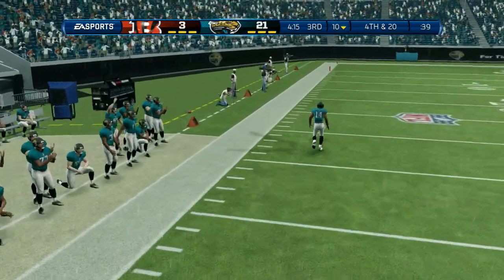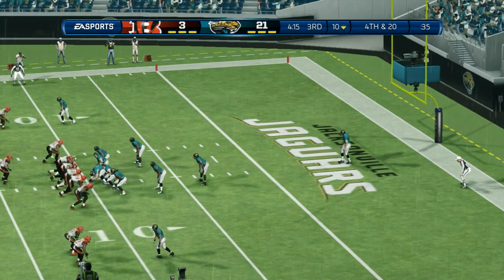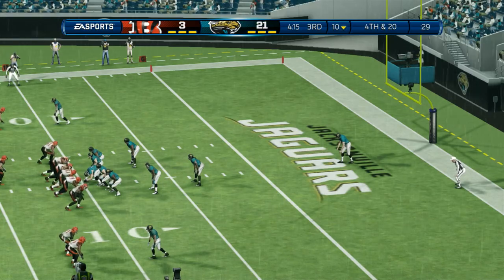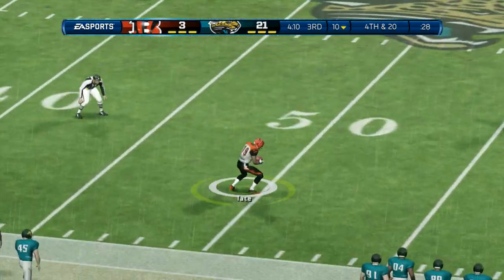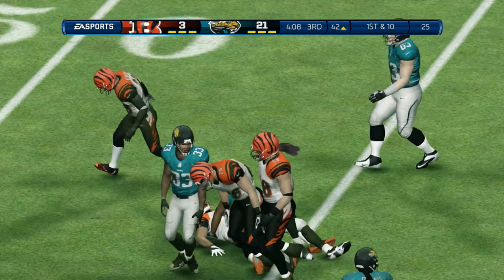What a good job by the defensive back that time. That ball was thrown beautifully down the field. High arcing throw, but the defensive back in great position knocks it down. Tate now with a return. Tackle down at the 42-yard.